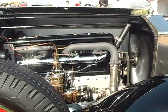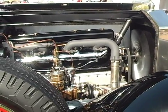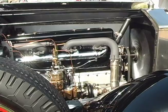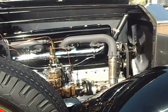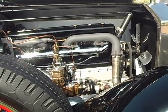They have a really heavy flywheel on them, so when the ignition is shut down, as we do now, you'll see the engine continues to rotate until the flywheel's mass can stall.